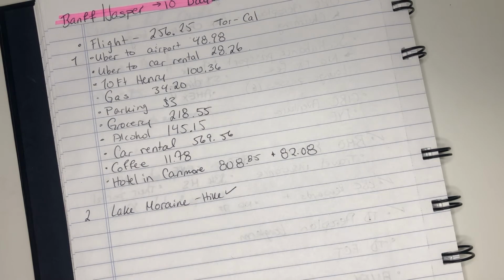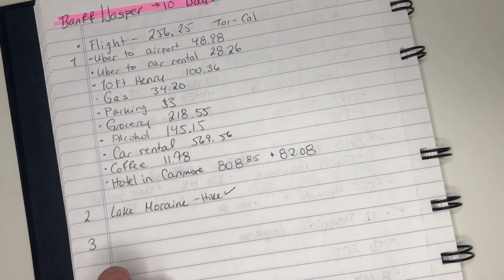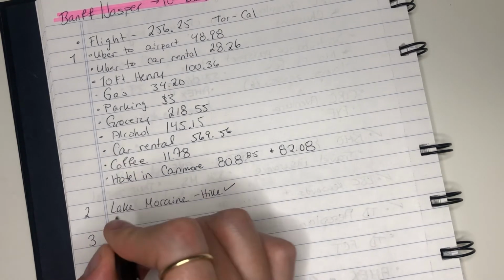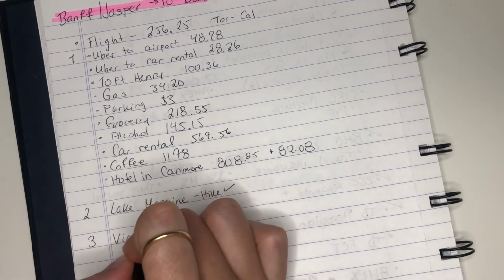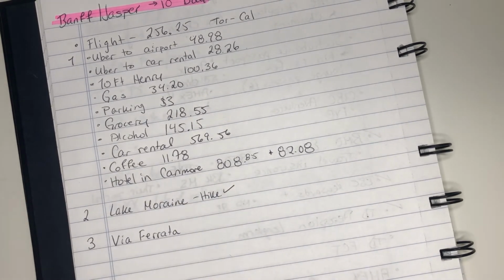Perfect, so that was day one. The second day, or the third day, so 1, 2, now we're on day 3. We did something called a Via Ferrata, which we pre-booked and prepaid. If you don't know what Via Ferrata is, it's kind of like a mix between rock wall climbing and hiking.